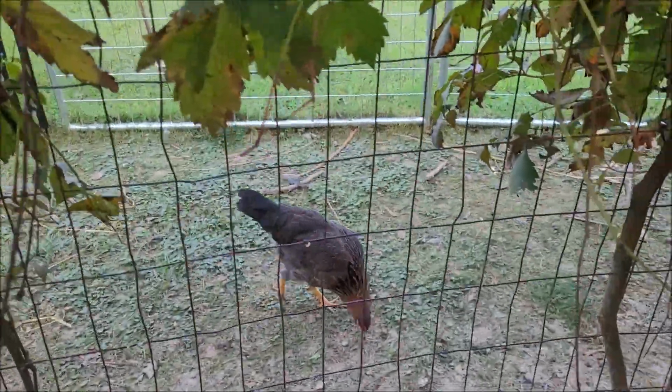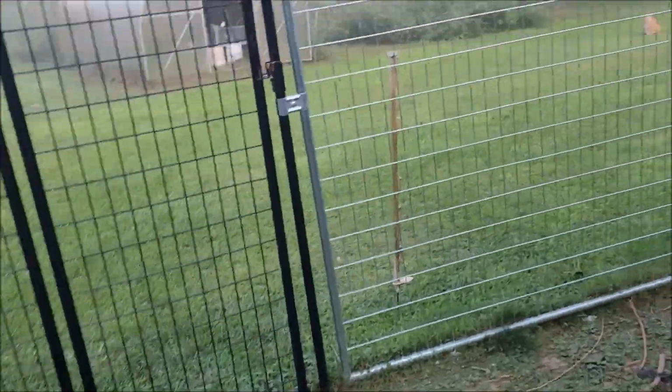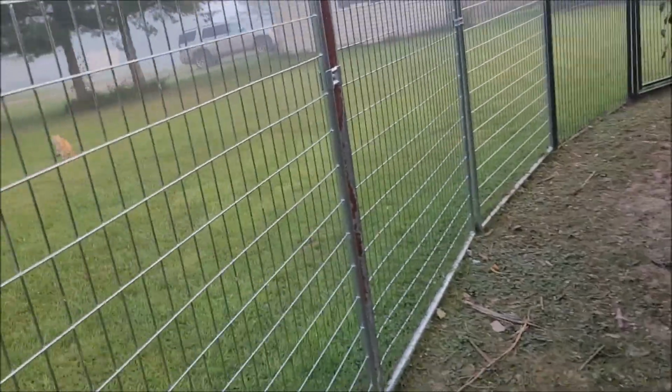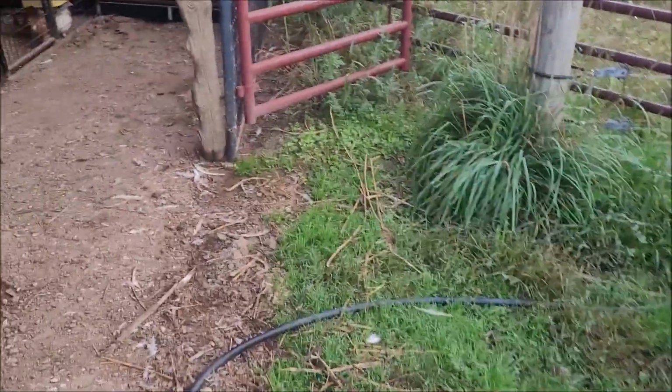Oh yeah, so there's one. That's one that was out back, one of the little ones. We hatched that one. There's a gray one somewhere we hatched. She's out there, I think. So those were the little birds.